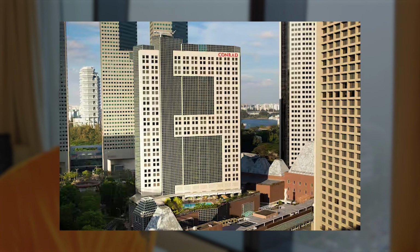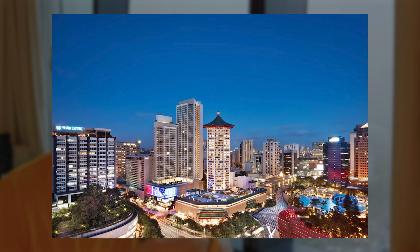Some of my other favorites in Singapore, I really like the Conrad Singapore as well. I also like the Marriott Tang Plaza on Orchard Road, but I think this is my new favorite Singapore hotel. So then really the real question is, is it worth the splurge? Is it worth the 600 Singaporean dollars?